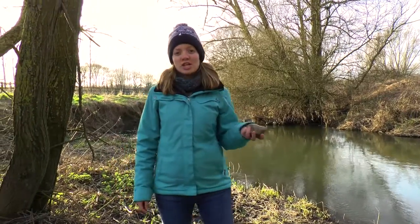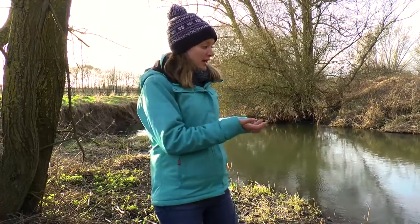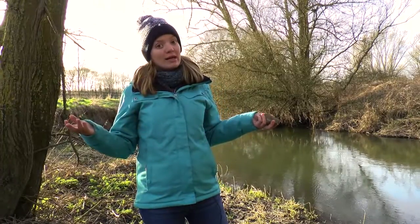Well, what a journey this pebble's been on. I'm not sure I'll ever look at pebbles the same way again. It started off life deep beneath the Earth's surface, was brought to the top of the mountain, and then ended up in a river. Perhaps one day it will find its way back to the top of the mountain, and the scientists of the future will be able to use it to find out about the world we live in today.